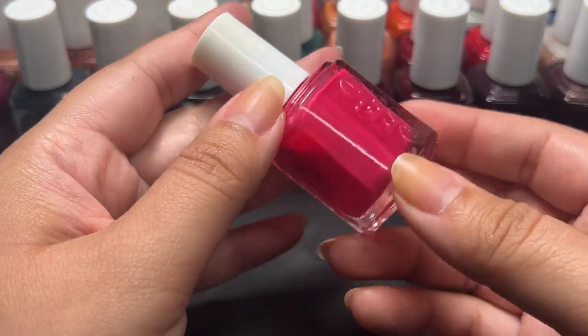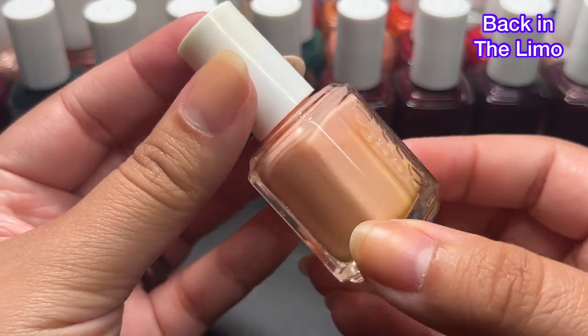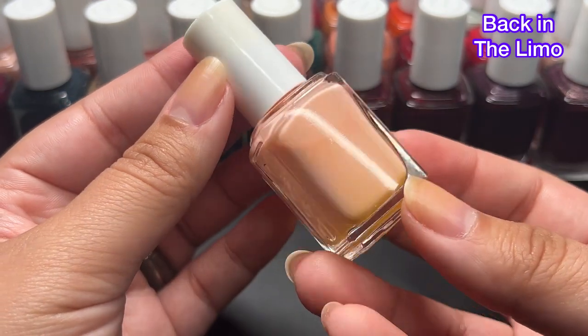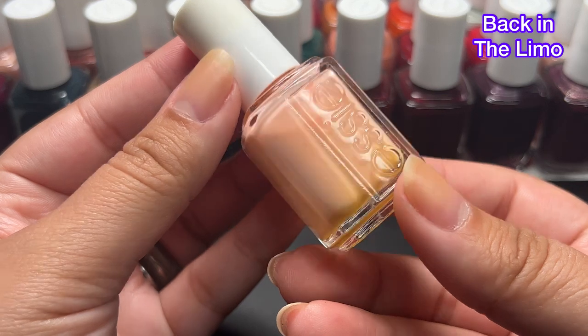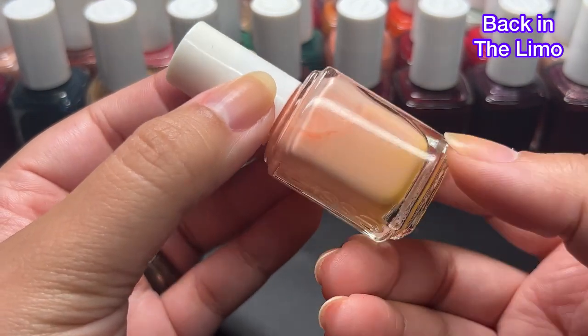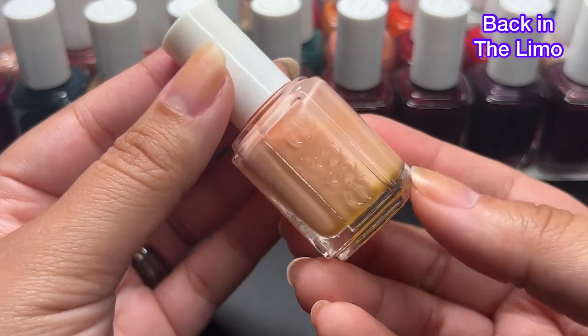I love that we have people who continue to enable our nail polish habits. Next up, we've got Back in the Limo. This one kind of looks like it could have faded a little bit in color. And I have quite a few Essies that look that way. Unfortunately, I actually have an entire 6-piece collection that looks this way. And it makes me sad, but I just can't seem to get rid of them.